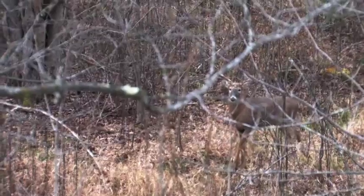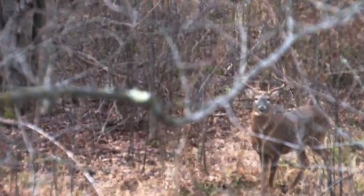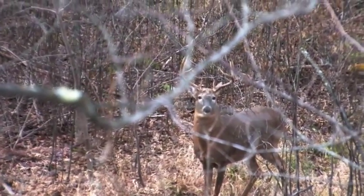This wasn't the first time that we climbed into these stands at about 2 o'clock in the afternoon, and about a half hour, 45 minutes into the sit, have a buck come out. This time it was a really nice 8-pointer.